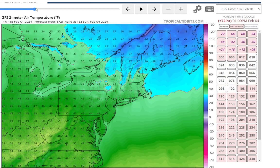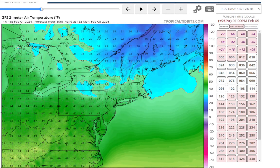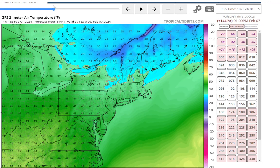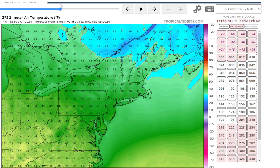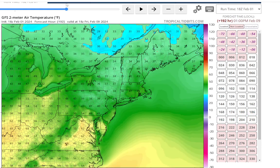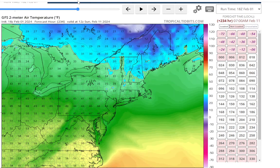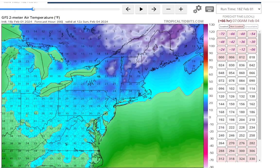Probably low 40s for Sunday. Low to mid 40s for Sunday. It gets a little colder on Tuesday because that storm's going to help pull down those northerly winds a little bit, which makes it a little colder Tuesday and Wednesday. But then it starts warming back up Thursday and Friday. So a week from now, we're already getting near 50, and then we could have 50s by next weekend. Not this weekend, but next weekend.